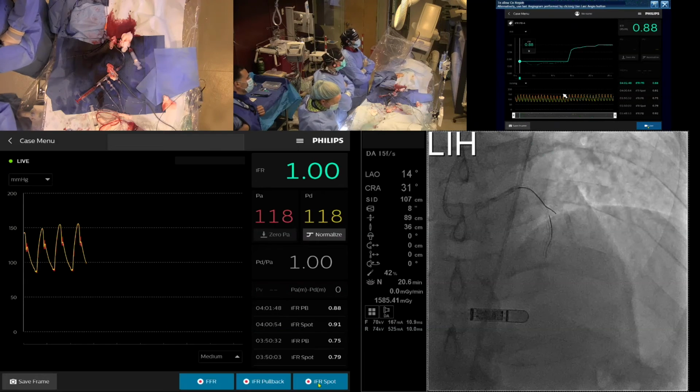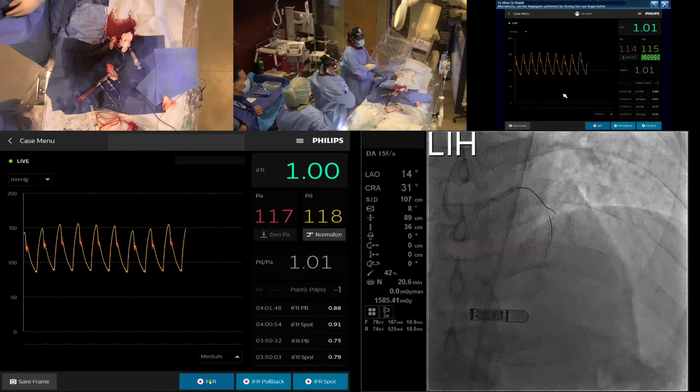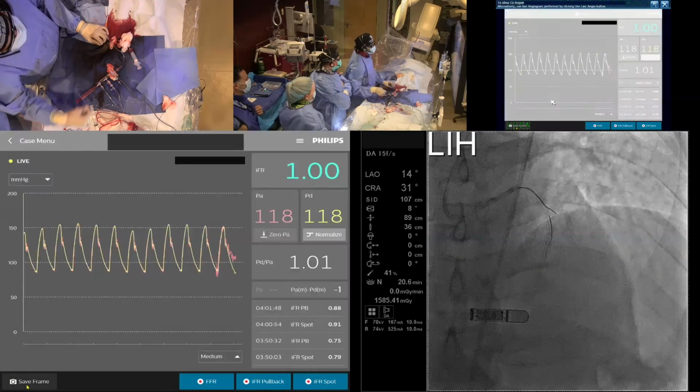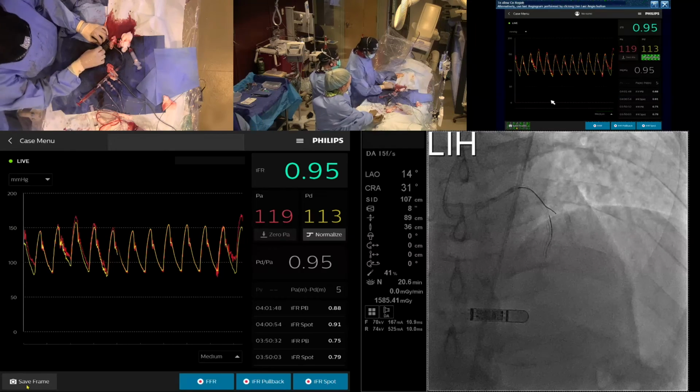Okay, let me see if there's drift. Can you go live? Holy smokes! Can you believe that? A physiology guided PCI. Unbelievable. You know what? We didn't even take an angiogram. We literally didn't even take an angiogram.